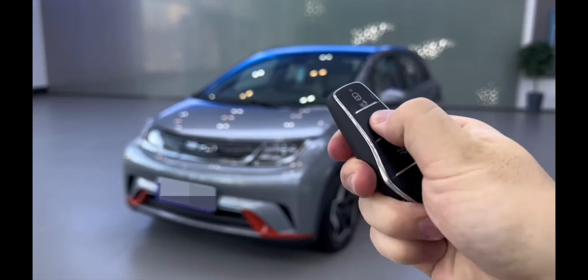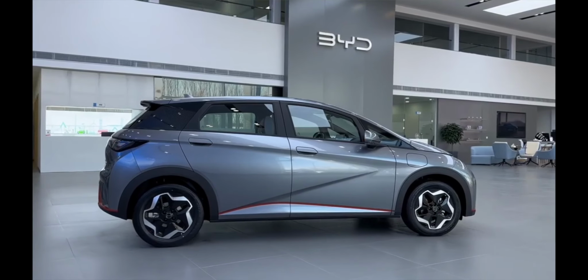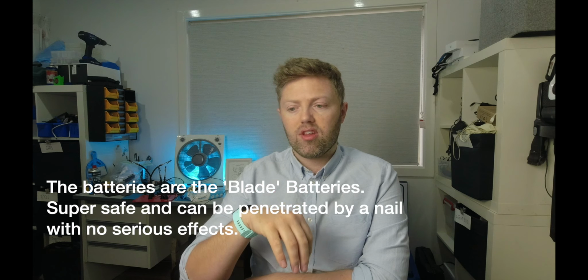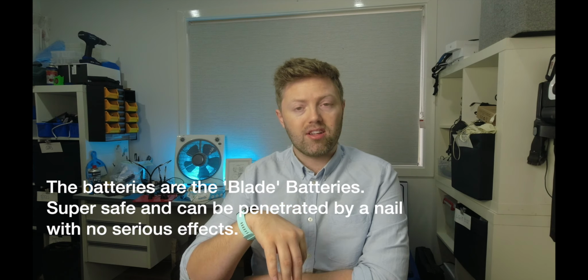So the BYD Dolphin, I think, is a beautiful car, and probably the back of it is beautiful. The specs for it, let's go over some specs, shall we? So the battery here in Australia, you'll have a choice of two: the 30.7 kilowatt hour and the 44.9 kilowatt hour. I'd probably just go for the 44.9 because that will really be a good option, I think.